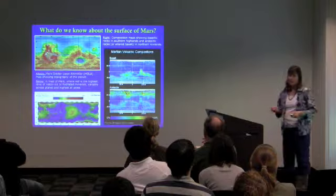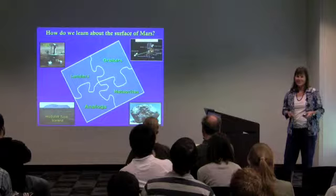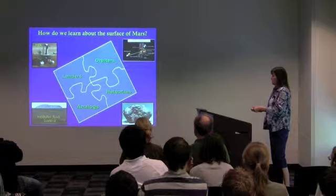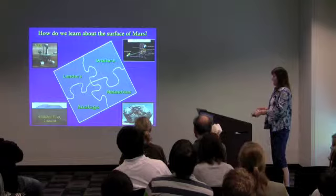And so how do we go about learning about Mars? In my mind, it's kind of a puzzle. And basically, we'll take any data we can get and try to figure out what we can about the planet. And it's not always as easy as you would hope. But we have landers, such as the Mars Exploration Rover, Phoenix, which went up last year, and MSL, which is coming up soon, hopefully. Orbiters, such as Odyssey or MRO. And then we have meteorites. This is an example of one. And we have analogs, Earth analog sites that we study.